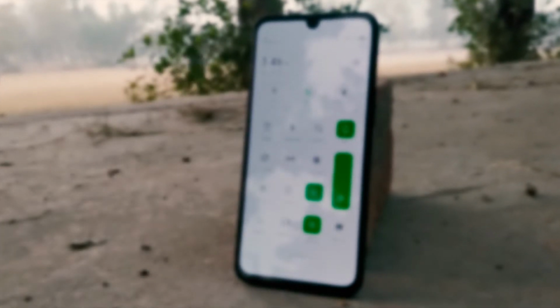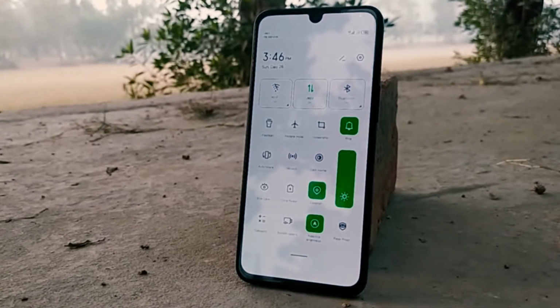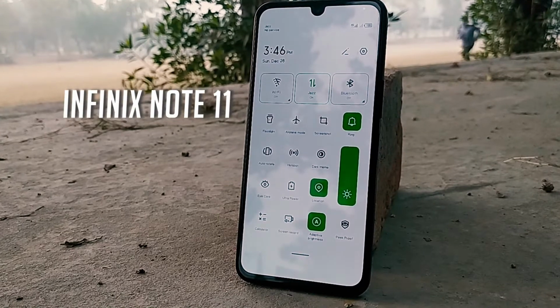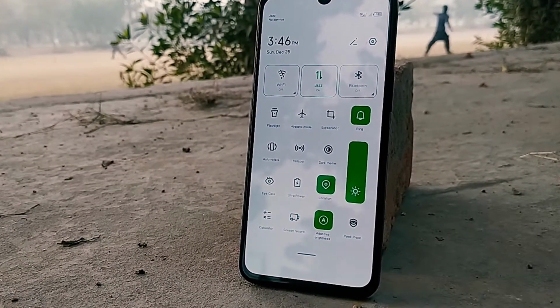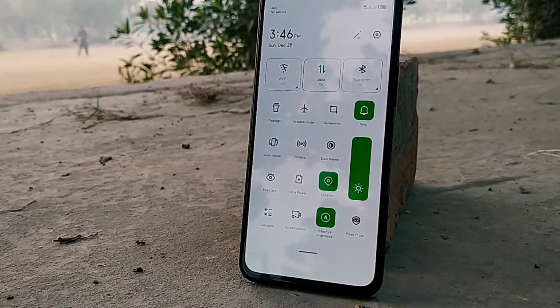Hey guys, welcome back to another video, and today we are going to review the Infinix Note 11 to see if it's still a good phone in 2022 or not. So stay tuned till the end of the video to find out.